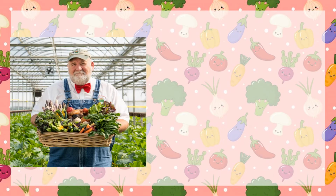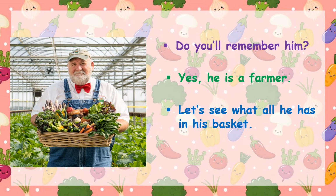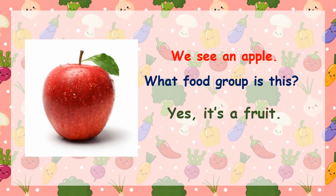Do you remember him? Yes, he is a farmer. Let's see what all he has in his basket. We see an apple. What food group is this? Yes, it's a fruit.